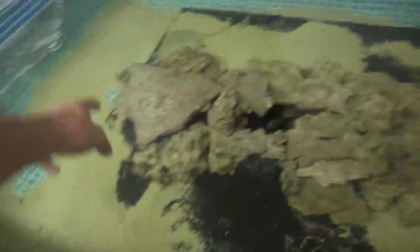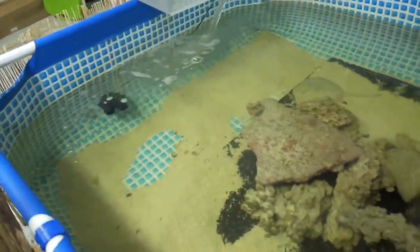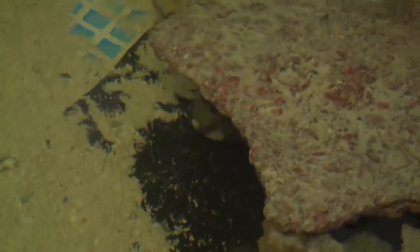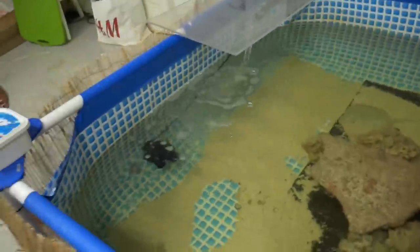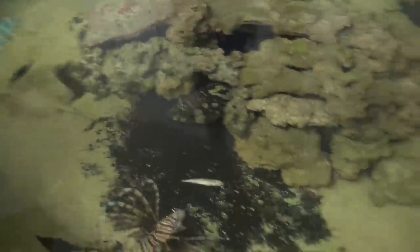We got a puffer fish. We got a big puffer fish under that rock. He doesn't really come out as much anymore. I see it. You see him? Oh, yeah, you see his face right there. You see his little lips. But, yeah, we got to get these guys some food. Drop it. See what eats it. What's going to eat it?